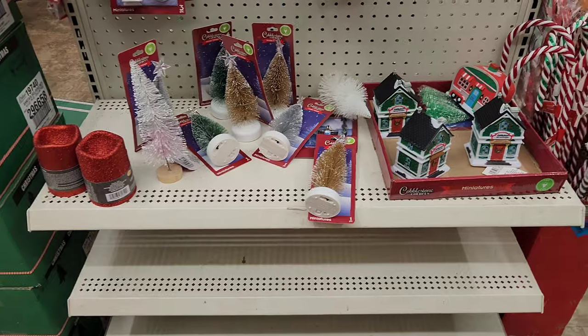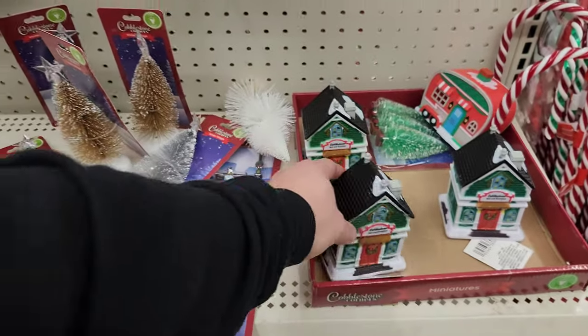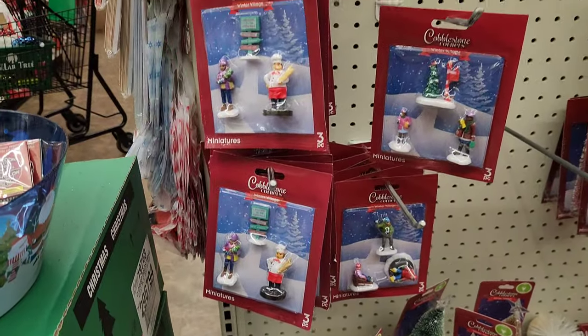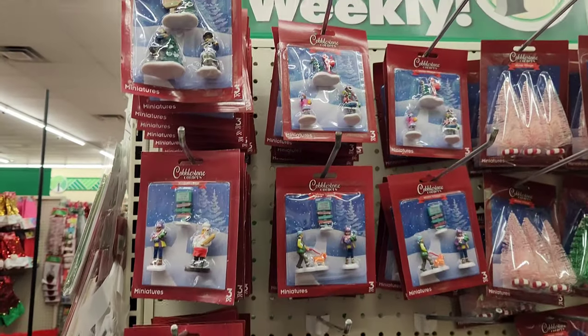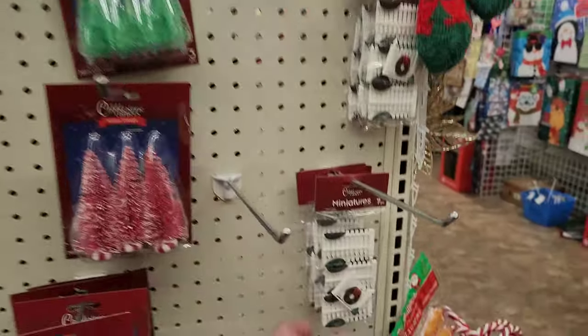Got the miniature trees. What's this? Cobblestone bed and breakfast. It goes to those little village houses that I got. And along with those, they have all the little trees and the people that go to the village set. That's so cool. They make new ones and expand every year. Very cool. Oh, wow. Look at these fence posts.